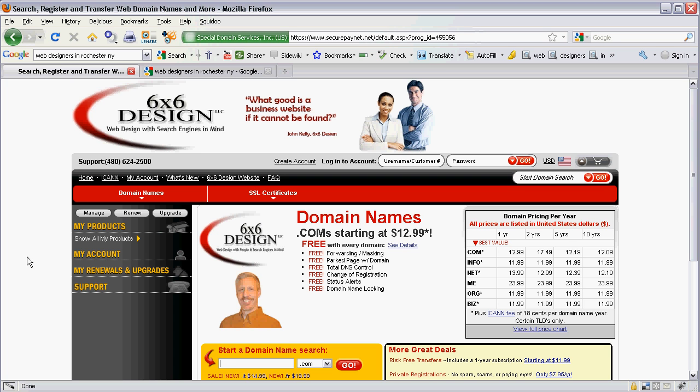If you buy your domain name elsewhere, even with just GoDaddy.com, you're going to have to provide me or someone else with your account number and your password so we can log in and point your domain name to the web servers. Whereas if you just do it with me, all that stuff is done. Okay. Now, if you want to search for a domain name, very simple.